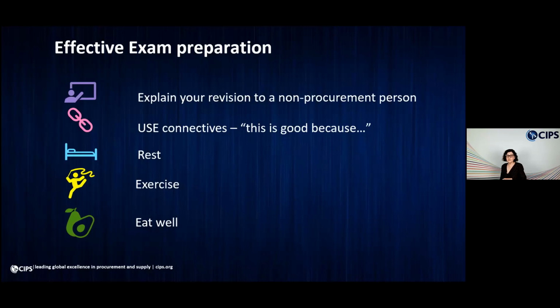Effective exam preparation also includes taking time to rest, to exercise, and to eat well. So look after yourself while you're doing your revision. It's a tough exercise to do, but it is important that you look after yourself.